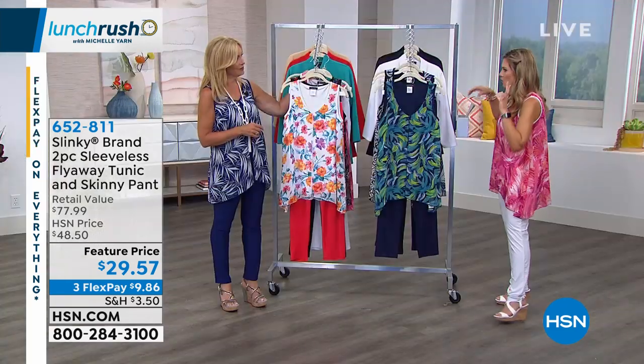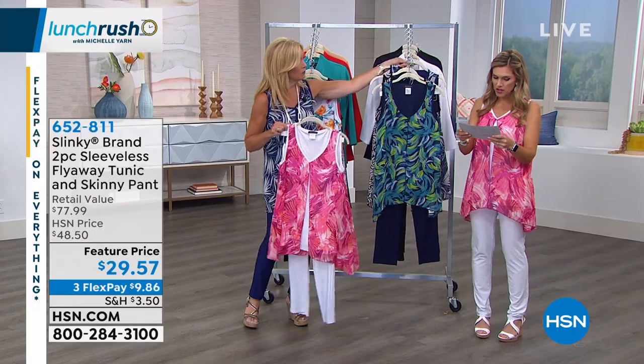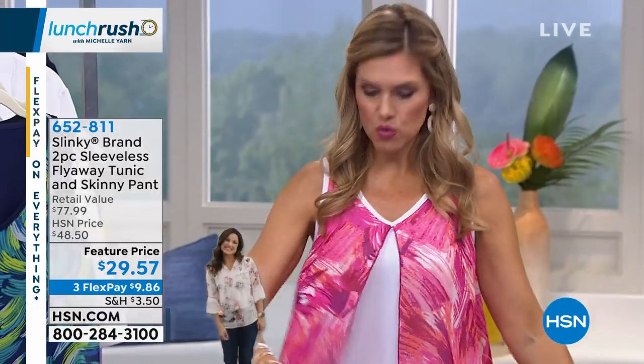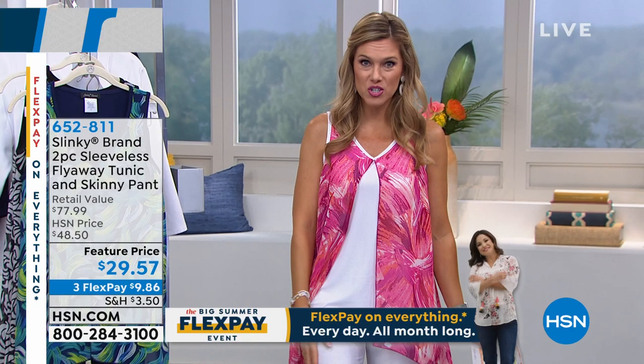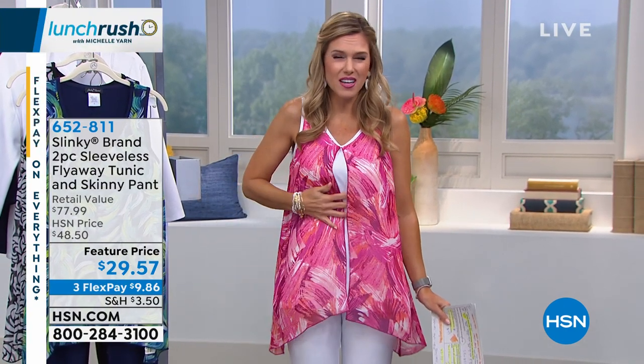All right, I think we have two more color choices. Yes, the ones we're wearing. Okay, the ones that we're wearing. So I'm wearing the one that we're calling Fuchsia Multi White. So you've got these beautiful fuchsia kind of abstract on the top, and then the tank is white. The pants are also white, which is a must have for summer months. Everything stretches and doesn't cling or hug against the body, it just floats.